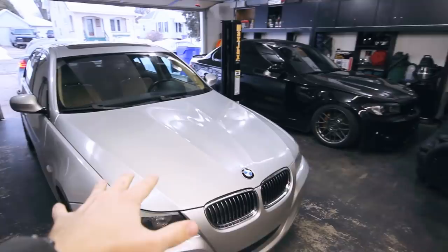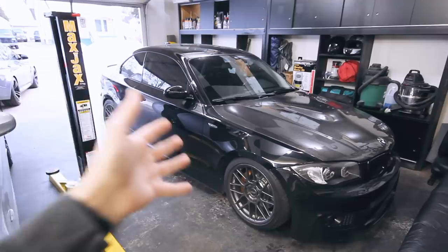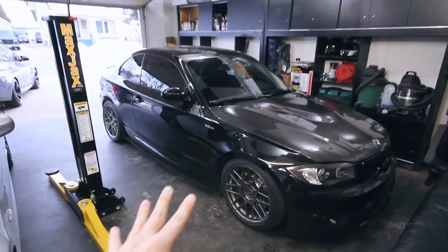And only because I know I'm going to get questions about it, I still have the 335, and of course I still have the 135. Now, I probably won't ever sell the 135, at least not that I can think of. There's no car that I think would replace it. I've had this car for over 6 years. I just love it to death. From stock to what it is now, it's been an awesome journey building this channel up using this car, so it's got a special spot in my heart.